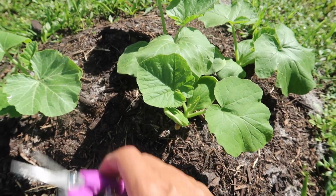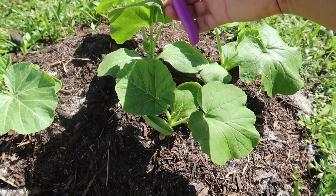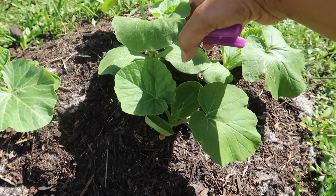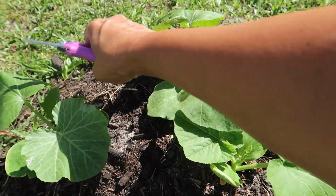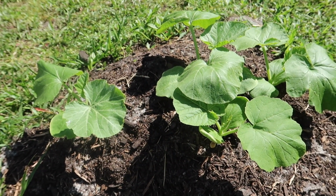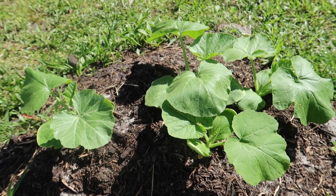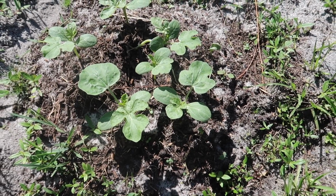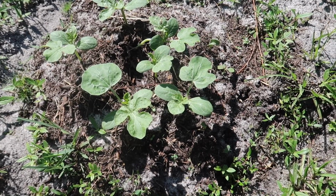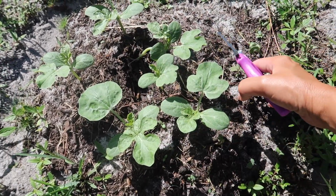I'm down to 1, 2, 3, 4 pumpkins. So we're gonna follow these little pumpkins and see how they do. Pull out that weed. Now let's go over to the watermelon. Make some tough decisions there too. All right, so I already said what I wanted to cut on this one for sure was gonna be this one. He didn't look like he was gonna make it.